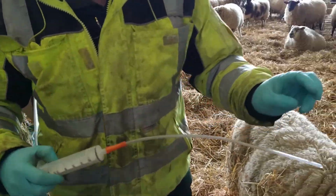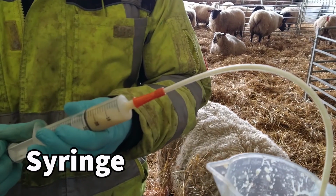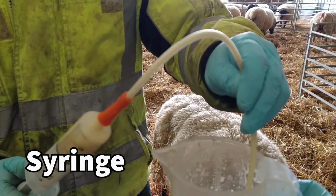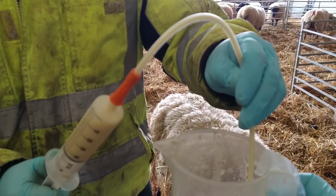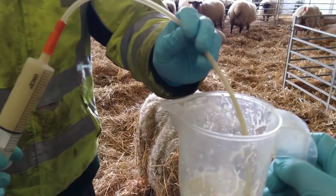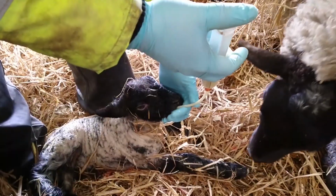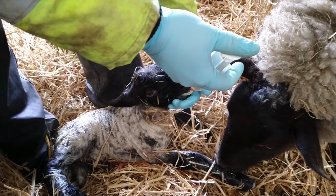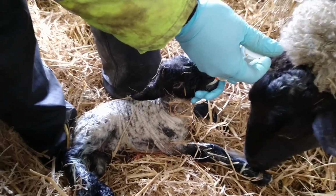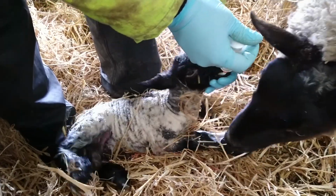I'm going to syringe it. It goes up into the syringe. Well, it's quite thick. It looks more like cream. Just put the tube just into the corner of its mouth. Just gently squeeze the plunger, which just means it gets that milk.